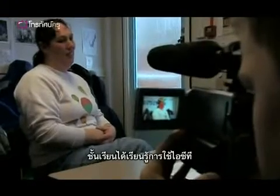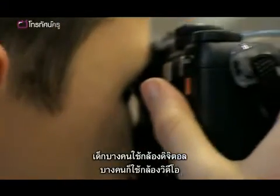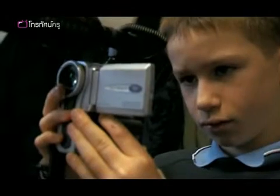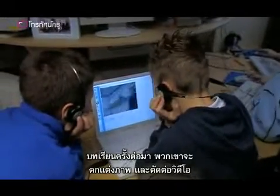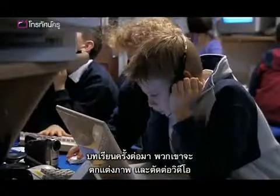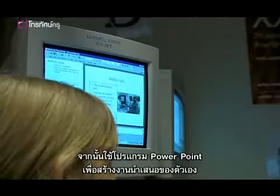The class made extensive use of ICT. Some children used digital stills cameras and others handheld video. In a subsequent lesson, they edited the still images and video rushes and went on to make PowerPoint and edited presentations of their work.